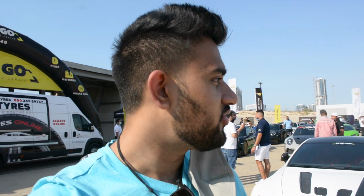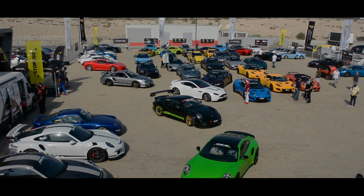Alright guys, so as you can see, we're just outside. All the cars just came back from the parade lap, which was a quick one, so I couldn't catch it for you guys. But we got everything from Lotuses, the Aston Martin for example, a couple of Lamborghini Performantes, definitely a lot of Lotus Evoras and Exiges. There's even a couple of Corvettes, as you can see, and definitely McLarens. I absolutely love McLaren. So let's just see what else is there.